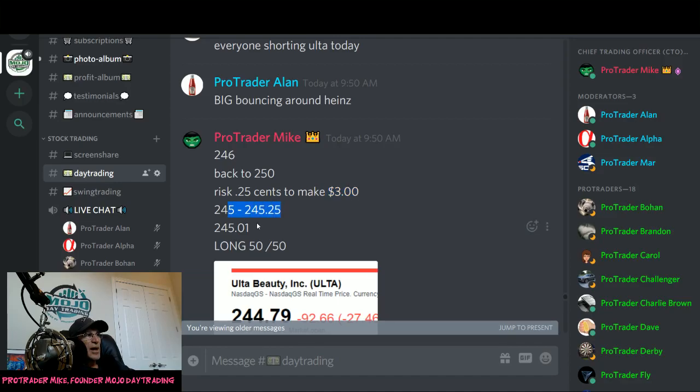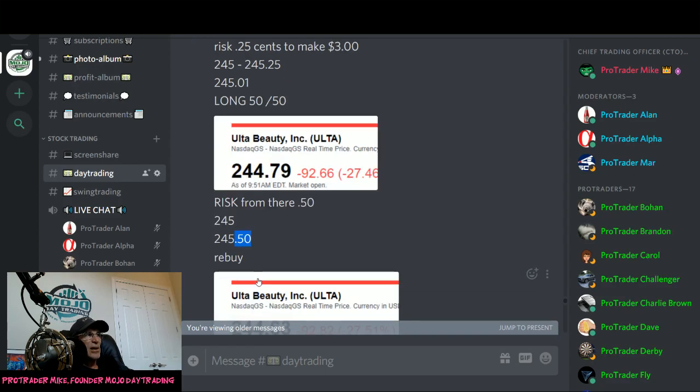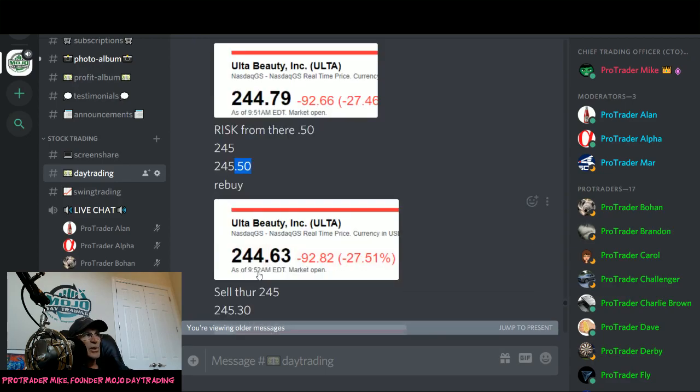245 to 25, long 50 shares, adding 50 shares at 244.79, risking 50 cents from here. Here it goes, 245, 245.50, sell. Great trade, almost $1. Then we're going to rebuy it back at 244.63, selling through 245.